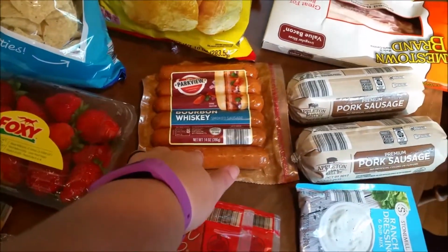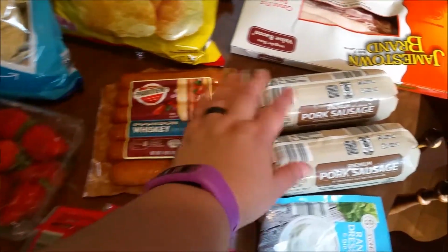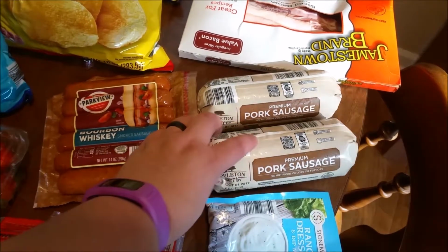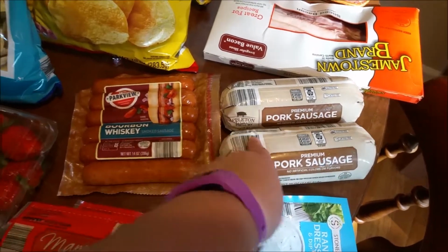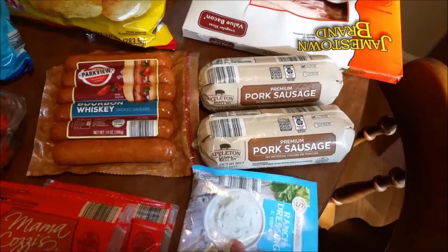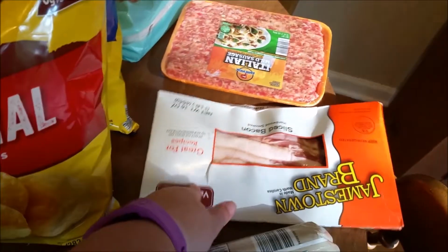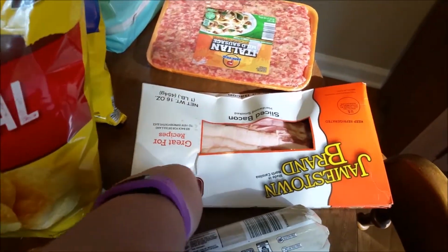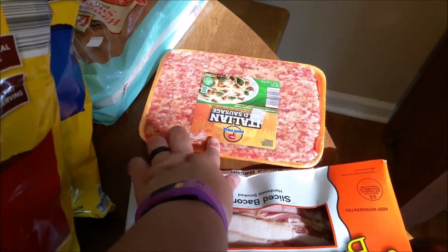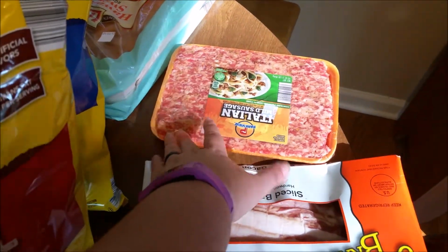This is for my pepper, sausage, potato recipe. One is for sausage gravy. One of this sausage is then going to be just for slicing and baking in the oven for breakfast. A ranch pack, super cheap bacon because I just can't stand the price of bacon. And then a regular Italian sausage for pasta fagioli.